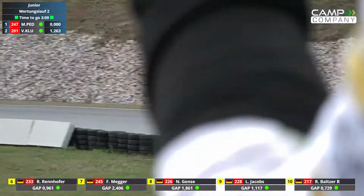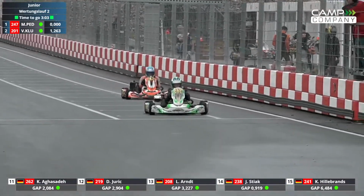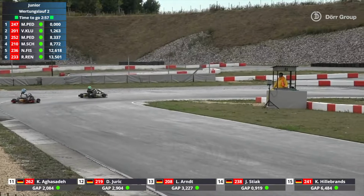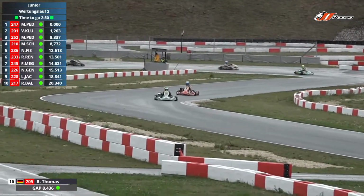as the 2 leaders have now crossed the start-finish line. Gap now down to 1.263 seconds. Valentin Klus, a 1:06.506. Magnus Pedersen, a 1:06.945. So Klus is quite clearly the quicker driver.